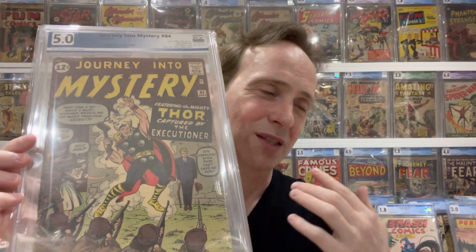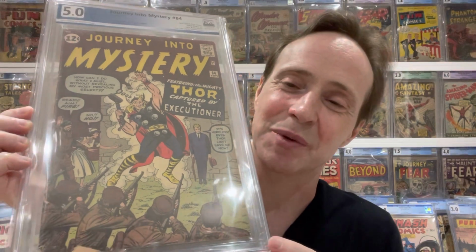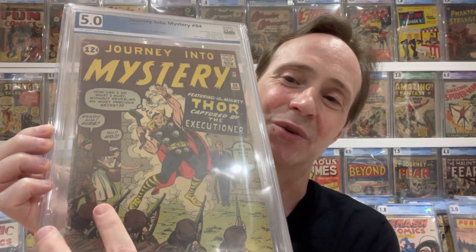But this is Journey into Mystery #84, and this is the second appearance of Thor. It is also the first appearance of Jane Foster, which has really made it the book that is popular right now, because there is the Thor Love and Thunder movie coming out as I record this. But probably by the time this video airs, the movie will be out. Hopefully it's good and this book will continue to rise. If not, I expect this book to probably drop in price. But that's Jane Foster right there.